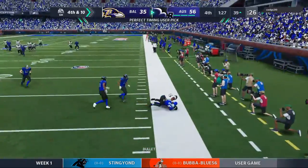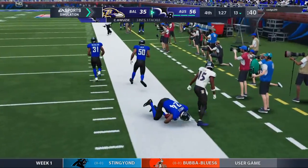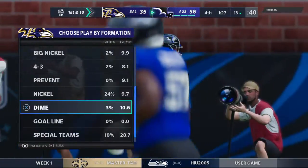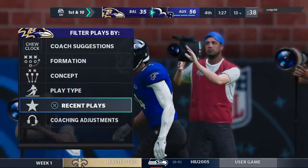And now here is another interception. Chidobe Awuzie with a pick. Defensively that time, they were in zone coverage. As a rookie QB, what lesson can you learn there?